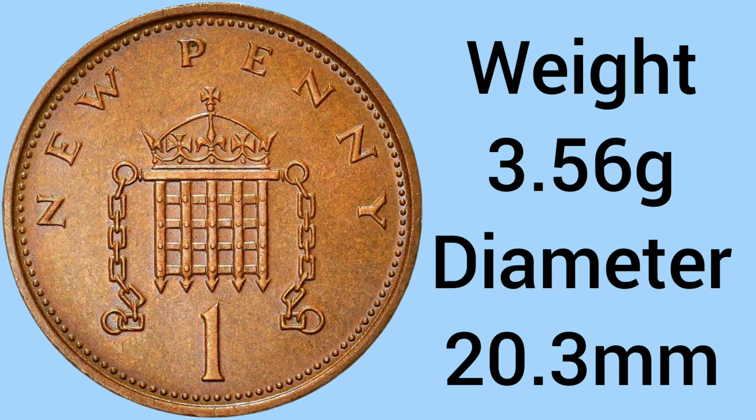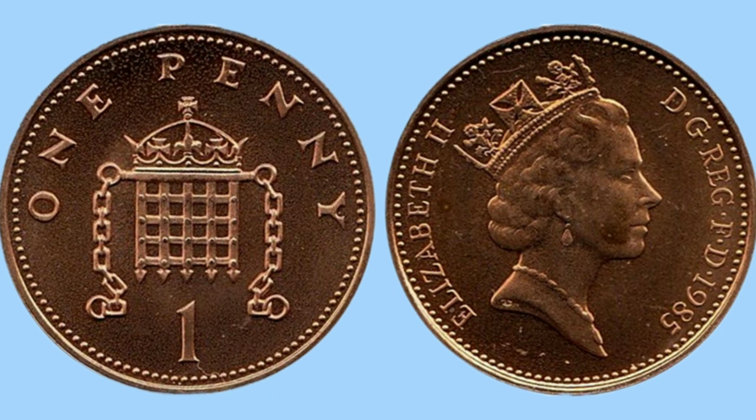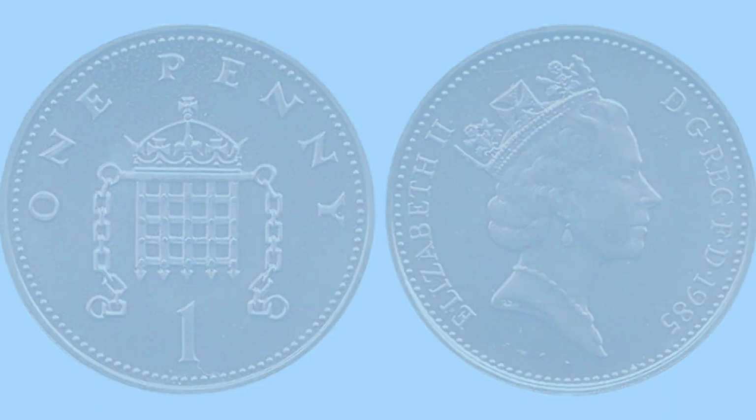The weight of the penny was now much less, at only 3.56 grams and a diameter of 20.3 millimeters, returning to that rough size of the first original pennies all those years ago. In the early 80s, the design was changed from new penny to 1 penny, as they weren't new coins anymore, and the obverse saw a new portrait, the third portrait of the Queen by Raphael Maklouf, also in the 80s.